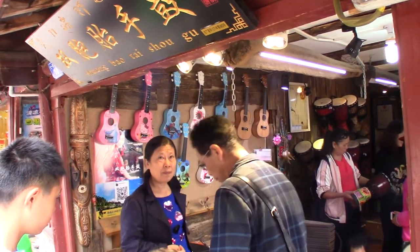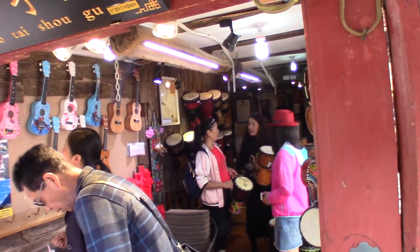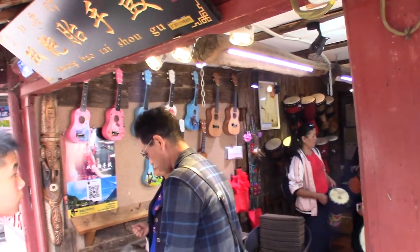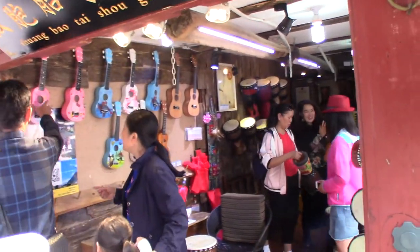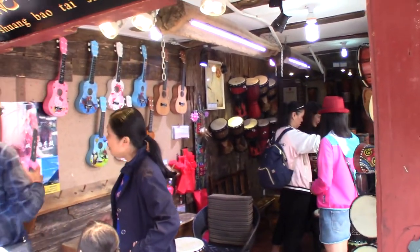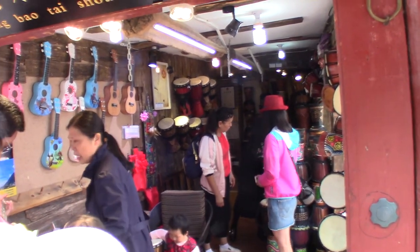For whatever reason, there are a lot of pink ukulele stores here. And this music is the official song of Lijiang. Every single shop that's a music shop in Lijiang will be playing this song. It will drive you nuts.